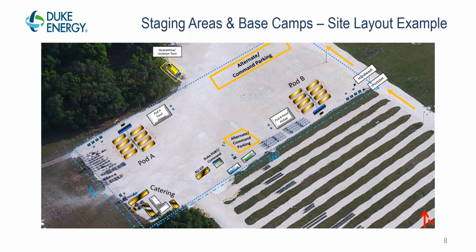In general, Wilmington itself has a lot of hotel rooms and restaurants and things like that, but a lot of the southeastern North Carolina area is more rural in nature. There's not a huge availability of hotel rooms and other things we need just to support the feeding and caring of all of those resources coming in. And so we set up what we refer to as base camps in order to support that restoration process.